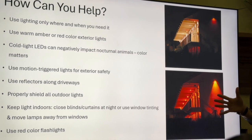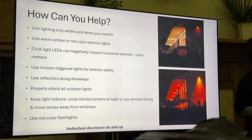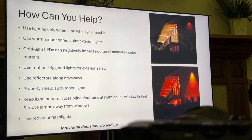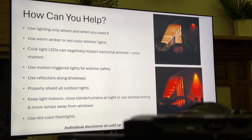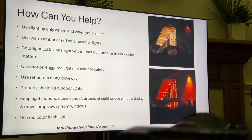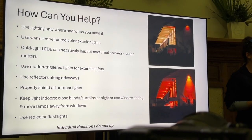And this is a retrofit, not here on Dewees. This was down in Florida, but you can just see how changing out a few of the exterior lights made a difference. And we'll talk about the light spectrum and how animals perceive light on the next few slides. And some of you in the audience have tried out some of these retrofits as well in your home. Motion triggered lights for safety, reflectors along the driveway, properly shield all the lights, and if you're not quite sure what that means, I have a slide to share with you.